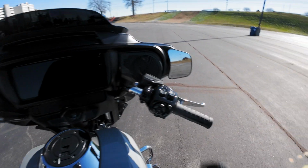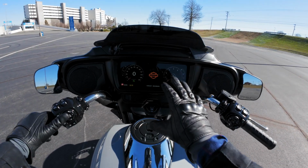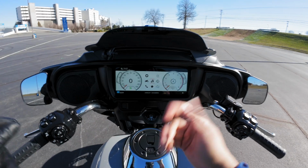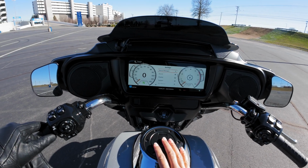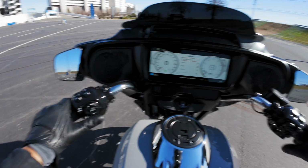All right, so to turn the bike on, you hit this switch here, and then you're greeted to this beautiful display that I told you about. You've got some options with this display, which is pretty cool. You can control the display by either touch. Oh, got gloves on. So you can control this display by either touch or by using the controls over here. I'm gonna put my glove back on and we'll just use these controls.